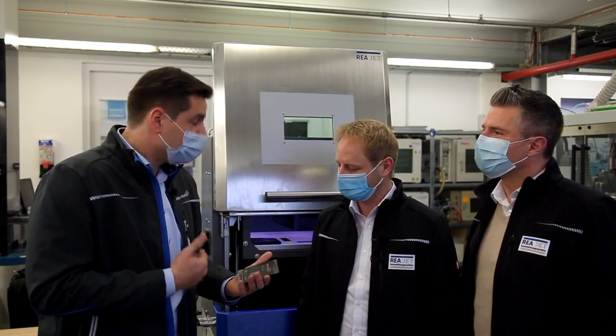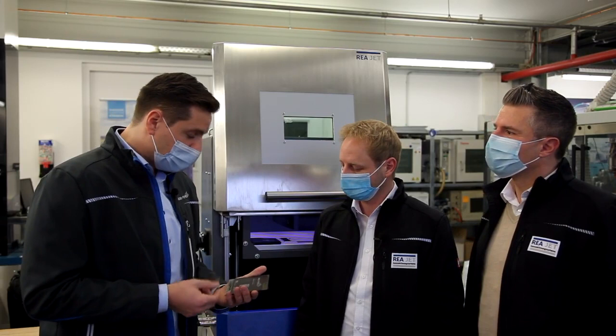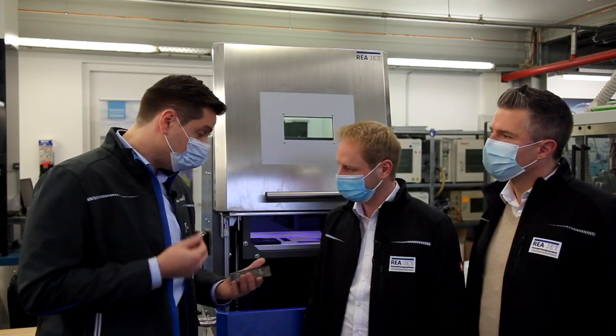We must be able to guarantee that we can produce good marking results with the plastic. To do so, we must have quantifiable values. This means that we have to read the data matrix code. And we do that with a verifier device. This allows us to obtain quantifiable measurement results which tell us whether a plastic marking is good or whether we still have to make adjustments.